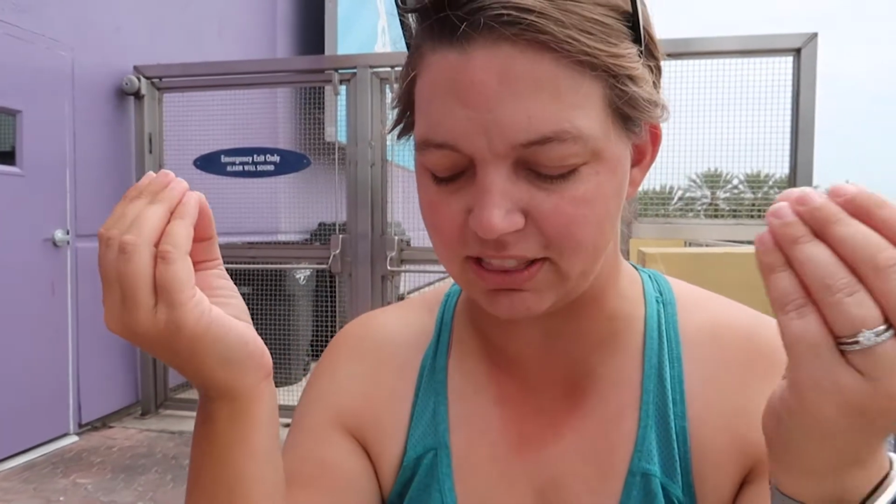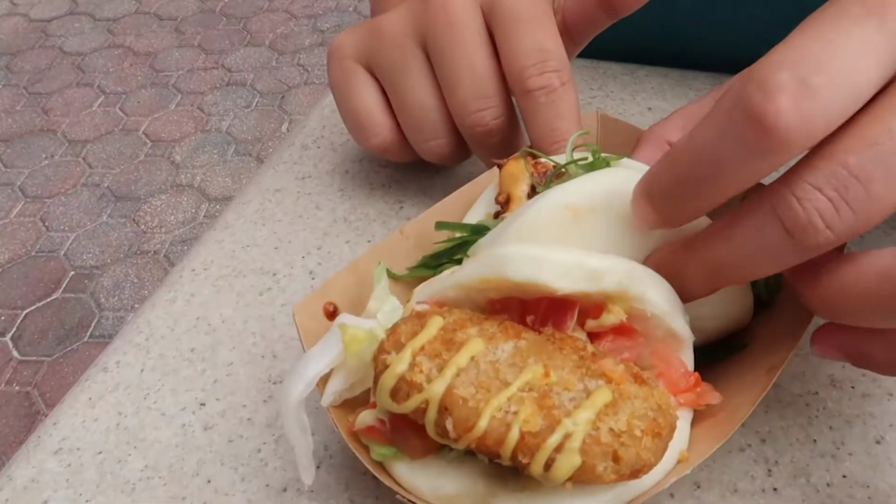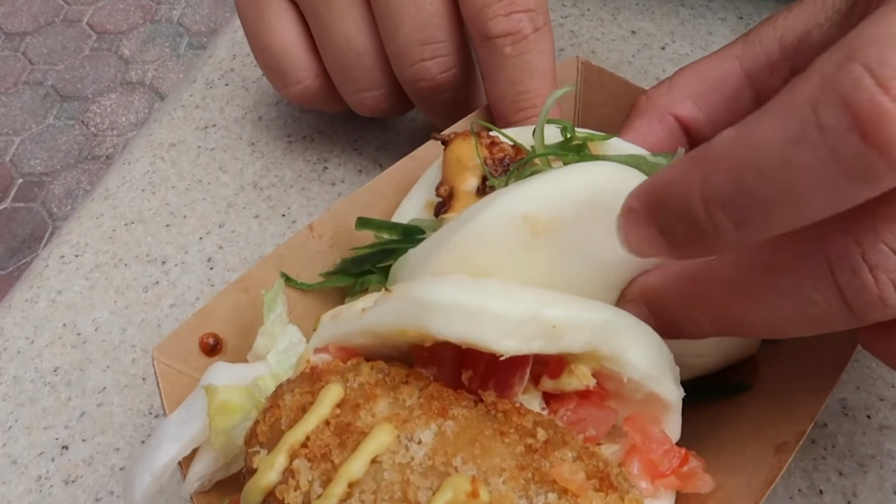So if you're not familiar with bao, it's an Asian style dish. I keep calling them fluffy tacos because I don't know what else to call them, but they're like a soft roll. But we're gonna try it. As you can see, it's kind of fluffy.